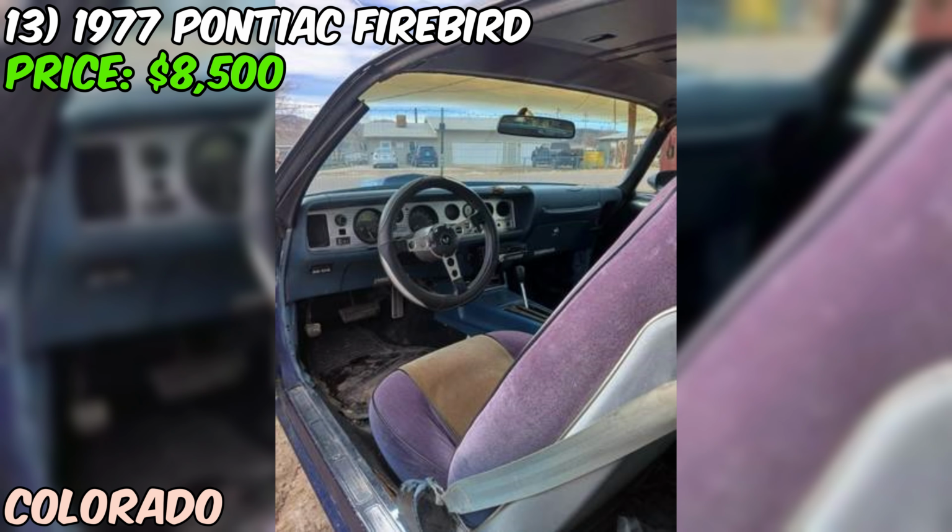The price seems fair for a car of this age and condition, and with a little TLC, this Firebird could be a real head-turner at your local car shows.